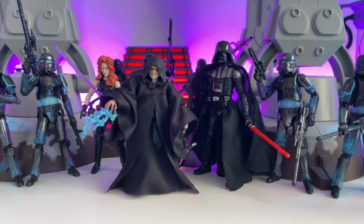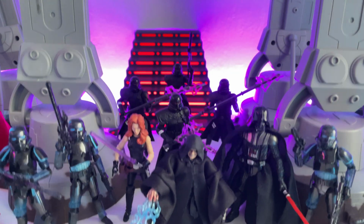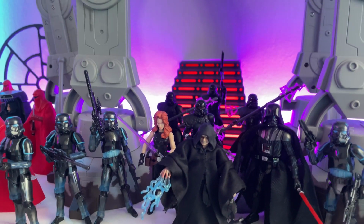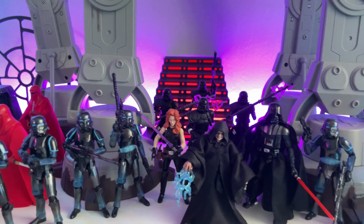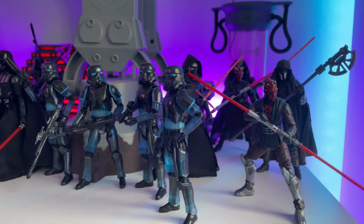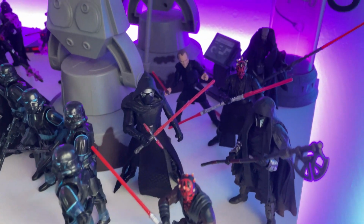Absolutely the best Vader available, and that needs to get repacked into the Vintage Collection ASAP. We have some Purge Troopers in the back, and one of the staircases from the Carbon Freezing Chamber set, which I think looks awesome in Imperial, and I just wanted it back there to interact with my lighting. Looks very awesome and cool. Some more Shadow Troopers, Darth Maul. There's just a little section of the Sith going on back here.